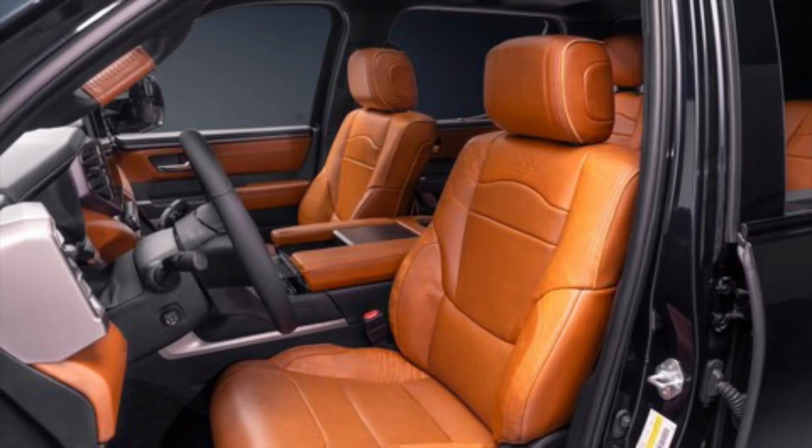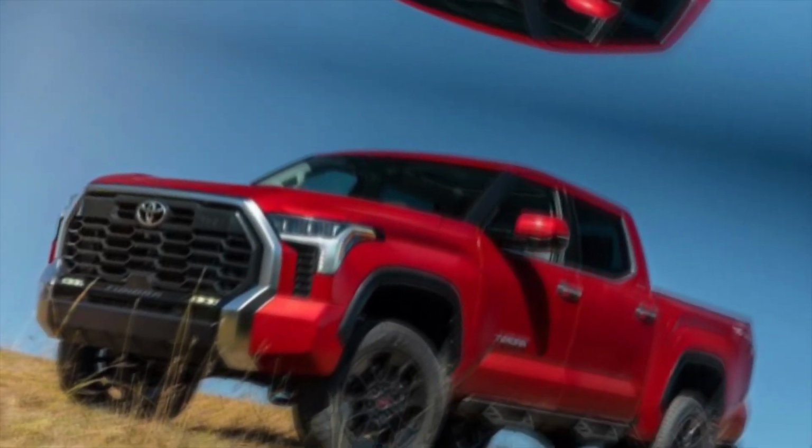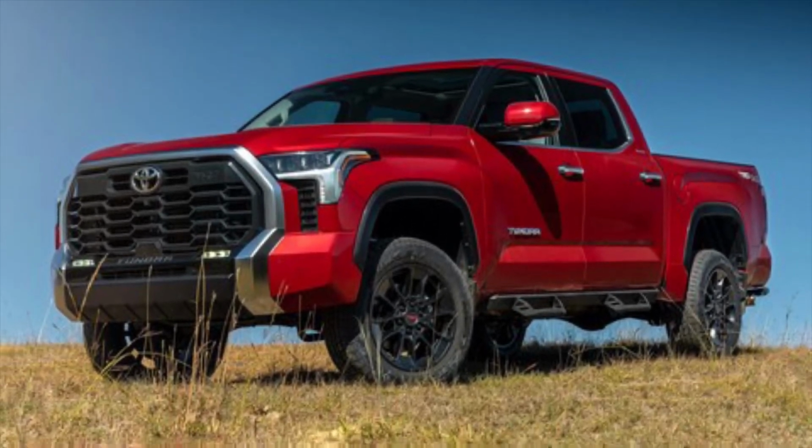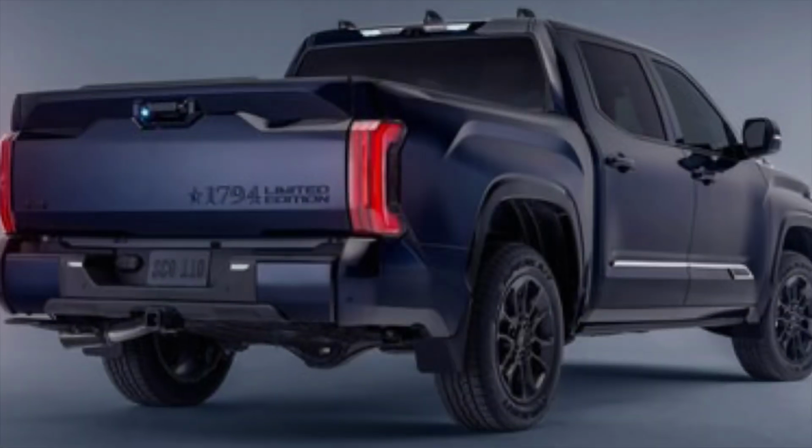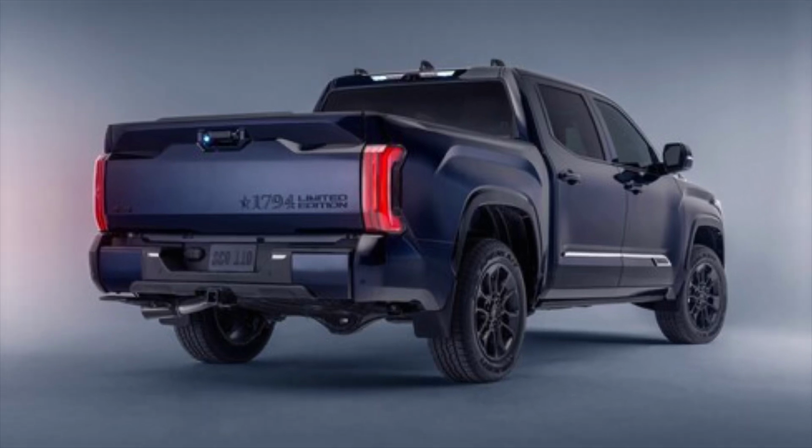And of course, let's not forget the Tundra's legendary off-road capabilities. The TRD Pro trim with its Fox shocks, skid plates, and crawl control will navigate you through the toughest terrain like a mountain goat on caffeine.